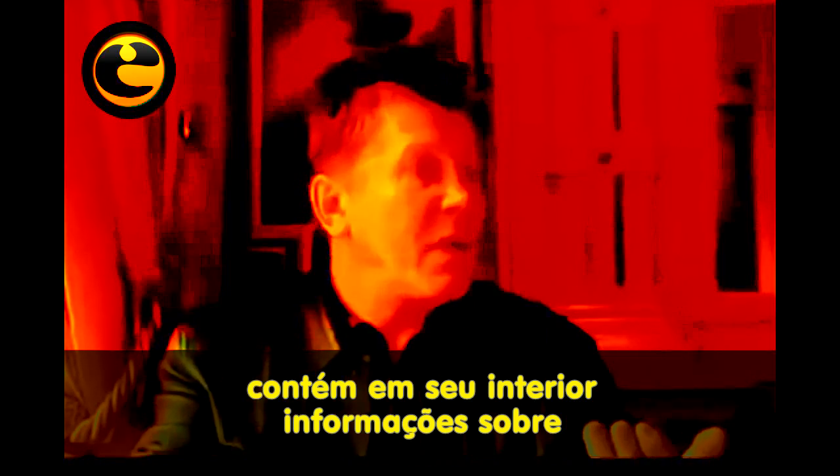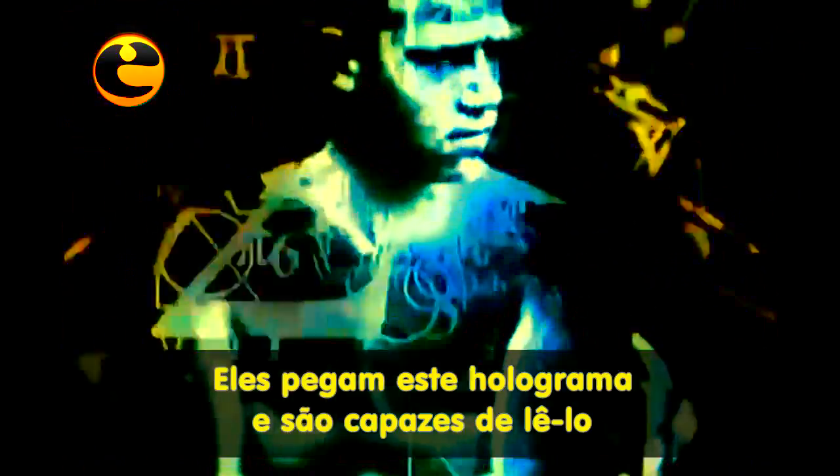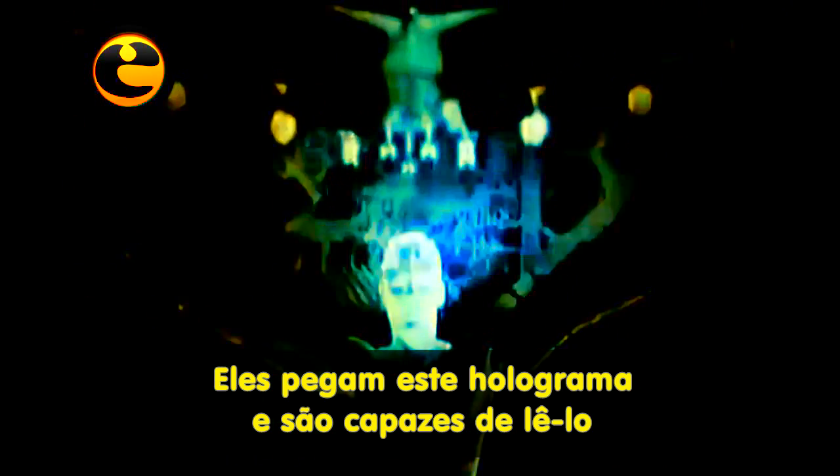At the same time, there is another very interesting technology. When they meet a person, they take from a person kind of an informational hologram. This hologram, which any human being has, contains in itself information about previous lives, about present life, and something about possible future. They take this informational hologram, and then to be able to read it, to decode information, they need to have a special key. This special key is the sample of your way of thinking.